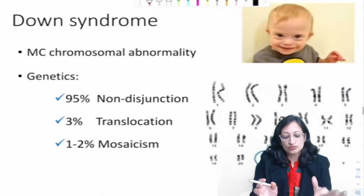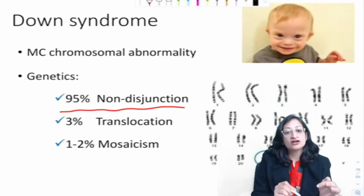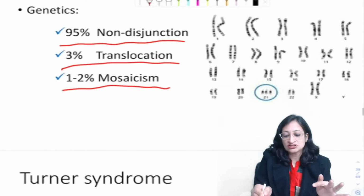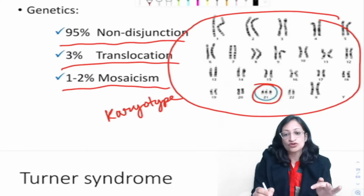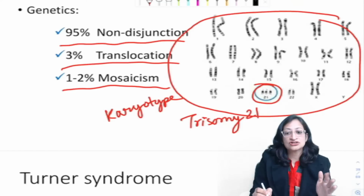Down syndrome, we know, is the most common chromosomal abnormality seen in children, and 95% of cases are due to non-disjunction, 3% are due to translocation, and 1 to 2% are mosaicism. If you are asked what this investigation is, this is a karyotype where you can see all the chromosomes. And what do you see here? You see 3 copies of chromosome 21. So this is trisomy 21 or Down syndrome. Very important image-based question that can come.